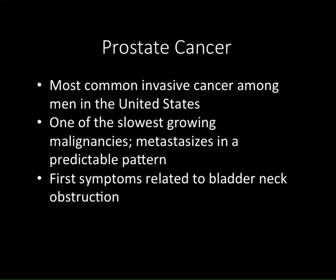Now, prostate cancer is actually the most common cancer in men in the United States. But the good thing about it is most prostate cancers are slow growing, and there's none of this willy-nilly metastasizing. It tends to metastasize in the pelvic girdle area, in the lymph area, and in the bones down there in the pelvic girdle area.